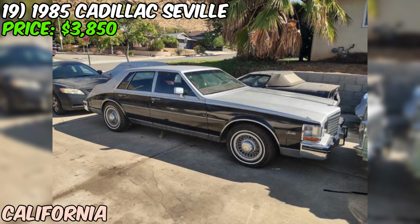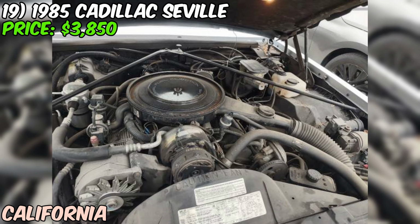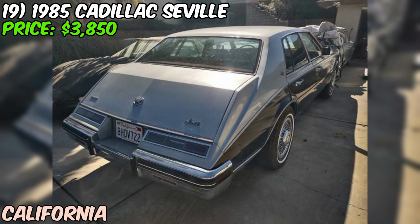The engine runs perfectly, thanks in part to a new crate motor from Mark Christopher Cadillac. That's right, this isn't just some old, worn-out engine. It's a fresh, powerful unit that's ready to hit the road. But upgrades don't stop there. The seller has also fitted the car with new tires, a new battery, a new windshield, and even a new headliner. These are all signs of an owner who truly cares about their vehicle and wants to keep it in top shape. And let's not forget about those optional Vogue wire wheels. They give this Seville a real touch of class and style.